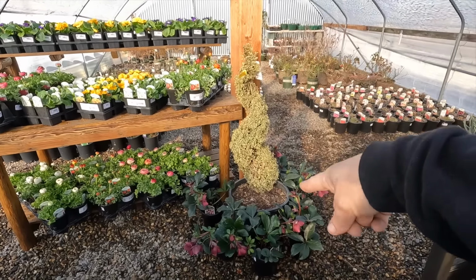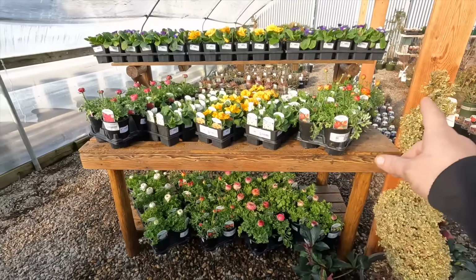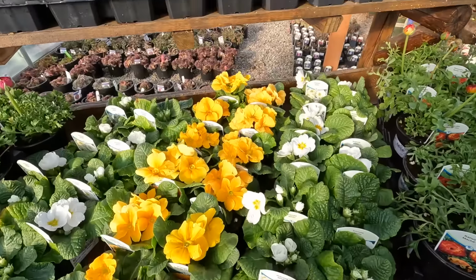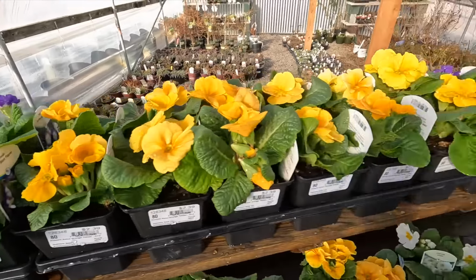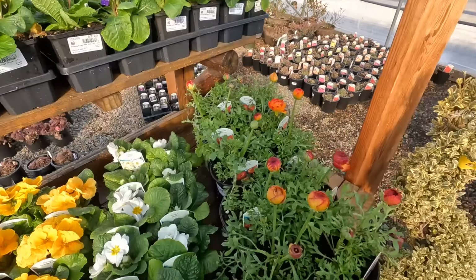But there's more red Hellebores. We had one more of the spiral boxwoods in here. More ranunculus on the bottom, there's a few on the top, and then the rest of these are primrose. So white, yellow, and blue flame. Oh, fresh. Fresh color, fresh plants, you just can't be beat.